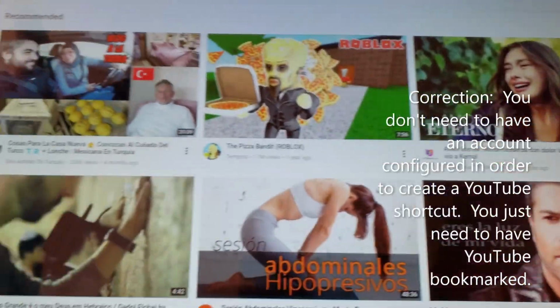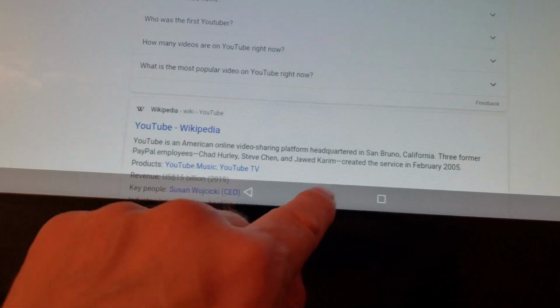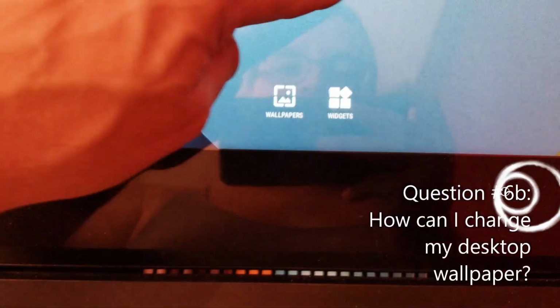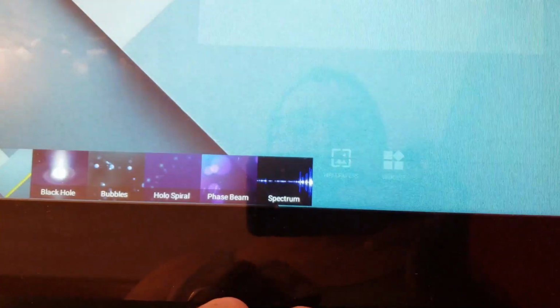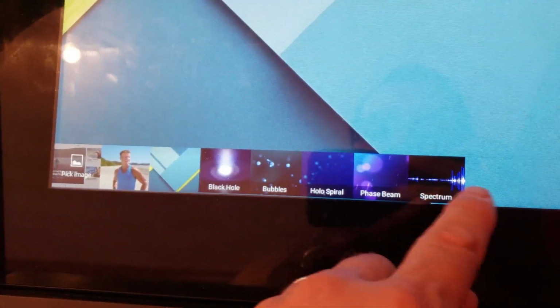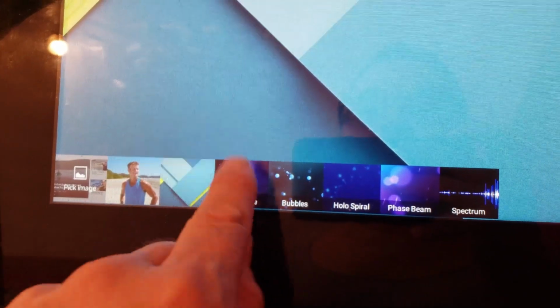So this is what I want you to do. We'll come back here, we'll go to the desktop, and then from here you hold it down, and you see how you come down here, it says wallpapers or widgets. If you hit wallpapers, it's a great way to change your wallpaper. You can pick an image, or you can take one of the defaults, or you can take one of the living wallpapers like the black hole. The black hole is actually called a live wallpaper. It will actually move for you. We'll go ahead and leave it like that.